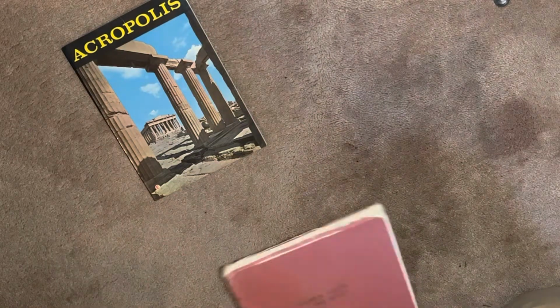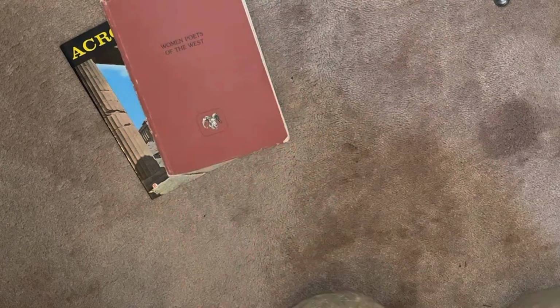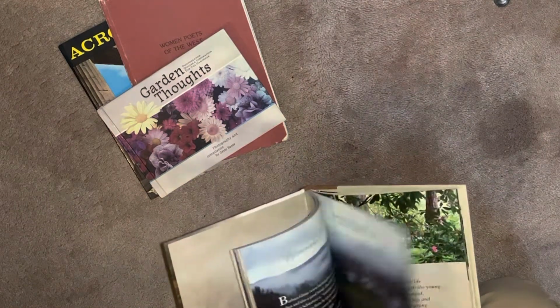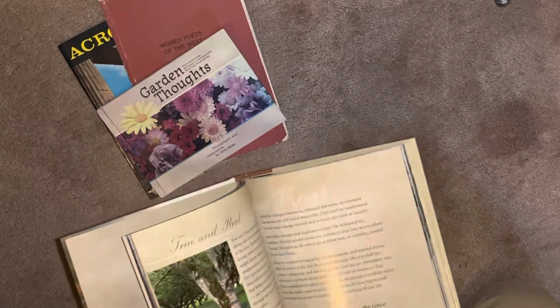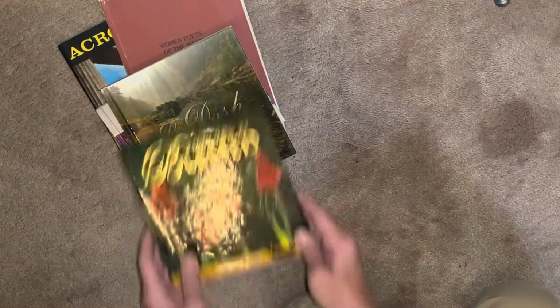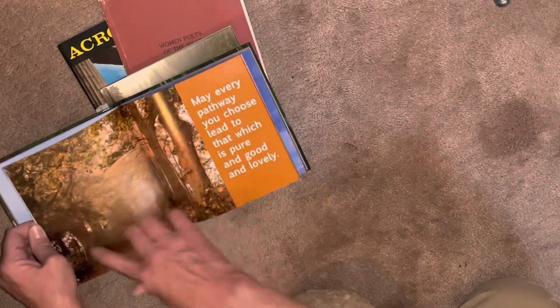This is Women Poets of the West. More garden thoughts. The book The Dash, you know, about your life between the day you're born and the day you pass. And it's just beautiful photos in here, and lovely words too. So there's that. This one here, May You Be Blessed. The photos, where are they? So lovely. I can use those in journals, and I love pictures of nature.